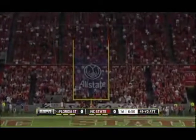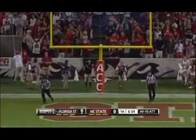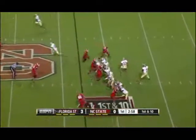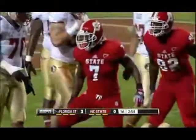The snap of Dollenbach, the placement good, and just inside the upright from 49 yards away. Right now, exactly. Okay. The quarter pole. First down and 10, Manuel. The play action, and he's sacked back at the 36-yard line by Sterling Lucas.